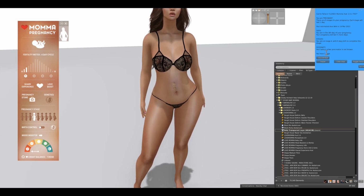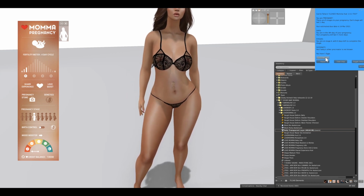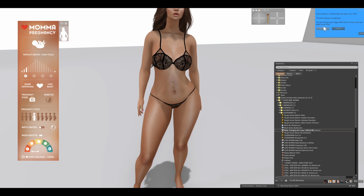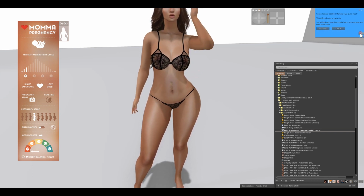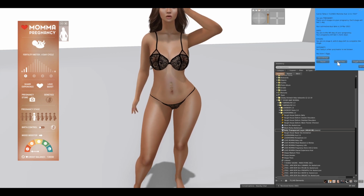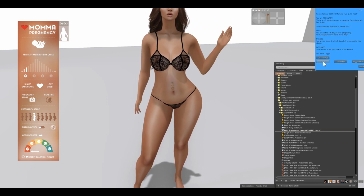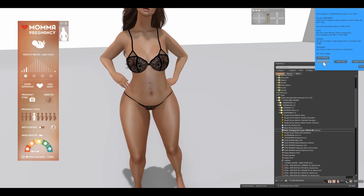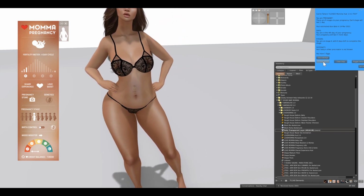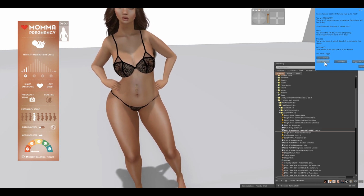It also says I have 1 egg. I can discontinue this. So at any point I can stop my pregnancy and terminate it. I'm not going to. I can pause my pregnancy. Now, again, we're doing an update. If you're watching this video before you can pause the pregnancy, the update should be out this week, but that's something that will be available very soon.